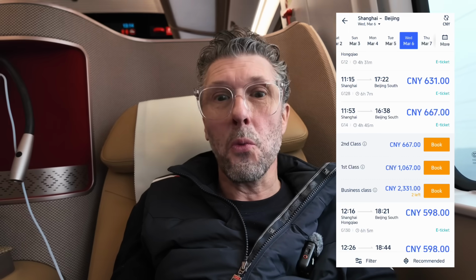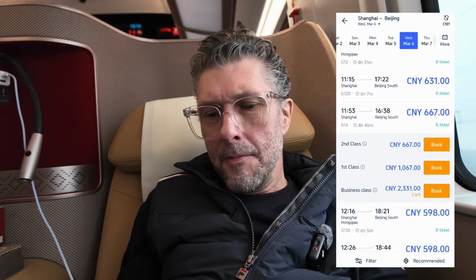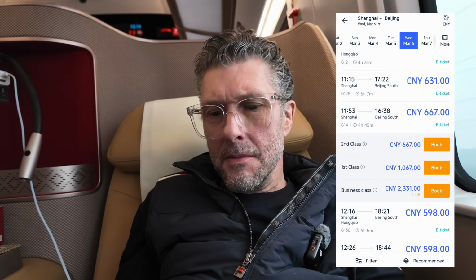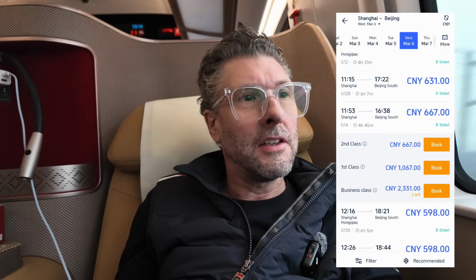Just to give you an idea of pricing on this route and this train, as I said earlier, business class was 2,330. It's actually 2,331, I've just checked. If you want first class, that's 1,067. And then standard class, which is second class, is 667, which I think is very, very reasonable. You're on the same train.